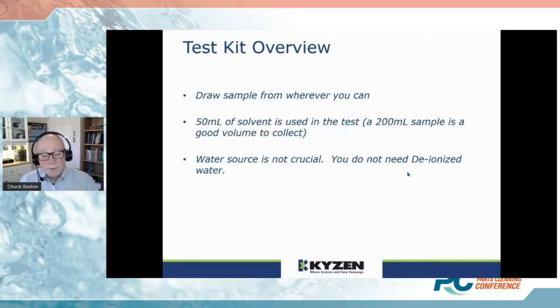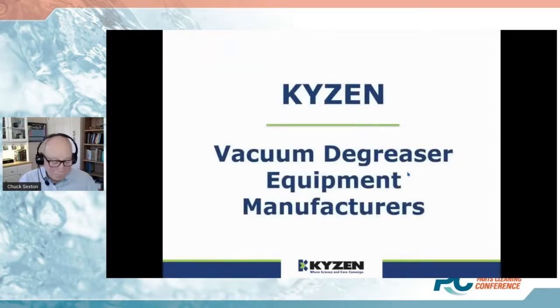You do not need deionized water to run this test. We adjust the pH at the beginning of the test. And I point that out because early on, we had some issues, and I tested water around the U.S. Incoming tap water, even DI water, was running between 4.5 and 8.5 pH. And so we developed a process where we actually account for that with the pH adjustment at the beginning.